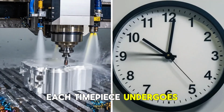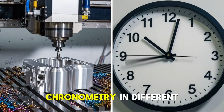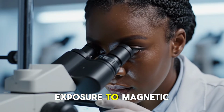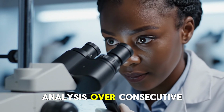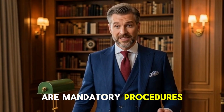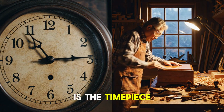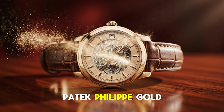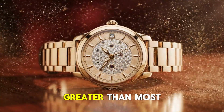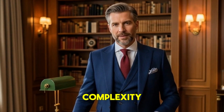Each timepiece undergoes final tests that simulate years of use. Chronometry in different positions, exposure to magnetic fields, verification of power reserve, and precision analysis over consecutive days are mandatory procedures. Only when all parameters are within established specifications is the timepiece considered ready for delivery. The time invested in a single Patek Philippe gold timepiece is significantly greater than most people would imagine. It is not a matter of hours or days, but weeks, eventually months, depending on movement complexity.